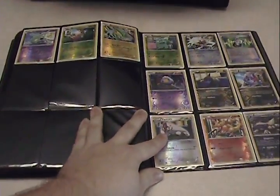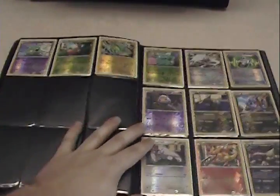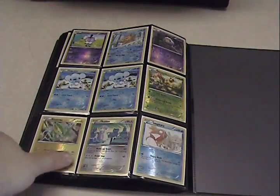And this binder's actually started to fill up on one side, so I've started to fill from the back forward. I'm sure by next year I'll have this binder close to fully loaded, if not already on overflow.